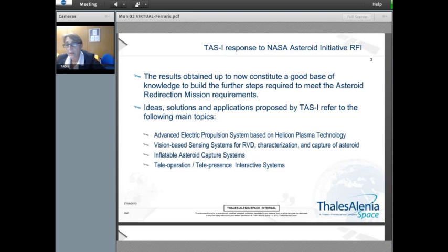In this presentation, we refer to four main topics that are of our interest. The first one is the advanced electric propulsion systems, then vision-based sensing systems, inflatable capture systems, and the teleoperation telepresence interactive system. In addition to that, Thales Alenia Space is also involved under the lead of Boeing in a proposal for the development of a cislunar space station. That is a concept that can also be of profit to this asteroid redirection mission.